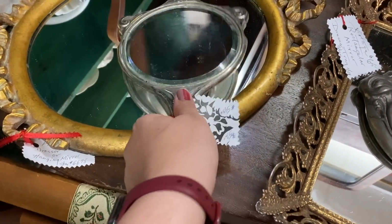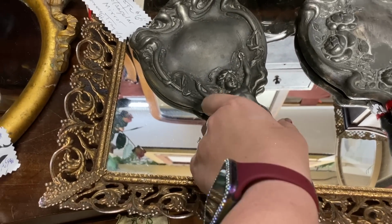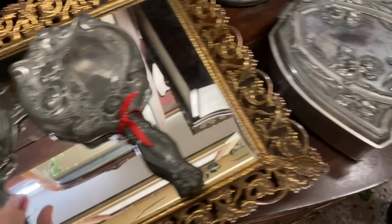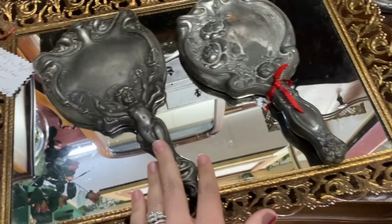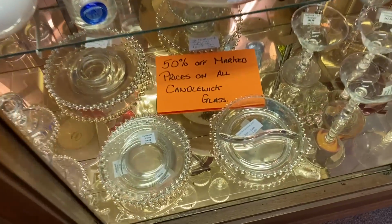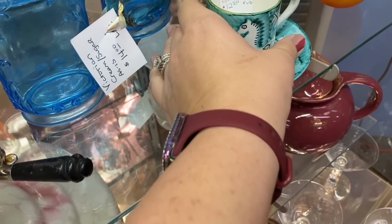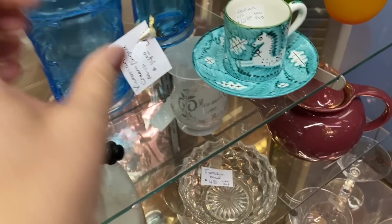Look at these. I love these mirrors. Look at that. $55. And look at the box. You never see the box. Oh, I love those. Oh, candlesticks and glass. Oh, I love that. It's $12.50. I love that. It's so cute.